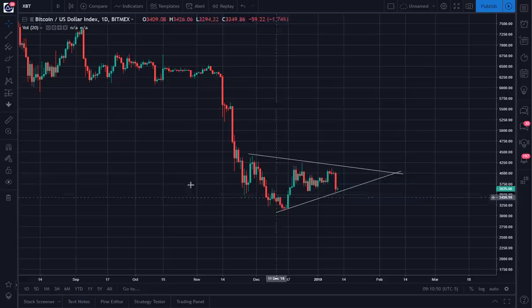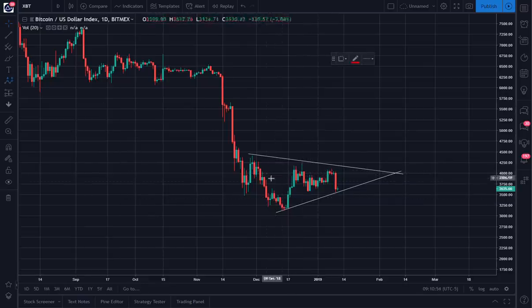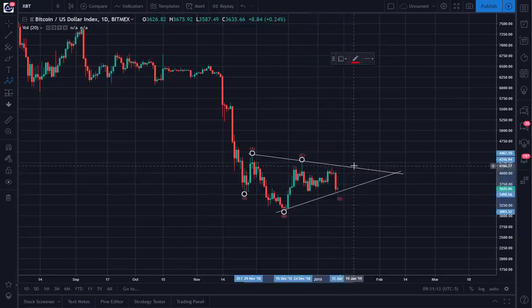How does that look from a wave perspective? Well, let's say we take two counts. The running triangle, which is A, B, and B goes below the origin of A, thereby making it a running triangle. C, D, and E is still to come.